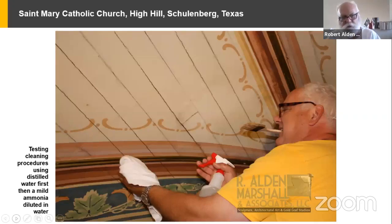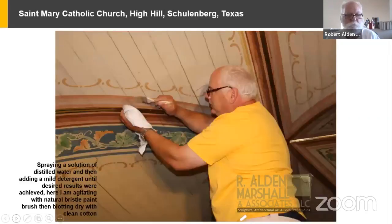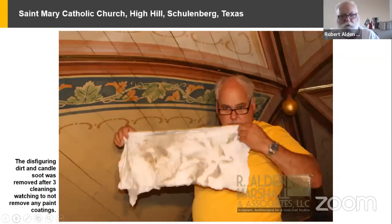Here I'm doing a test. Everything starts with a test. You want to make sure you're not damaging anything. We started off first with water, then we added a little bit of ammonia to the water, and eventually we ended up working with distilled water and Volpex, which is a detergent that's used in conservation. What's nice about the ammonia, it's simple, non-sudsing ammonia. You use it and ammonia off-gases. It doesn't leave any residue. There I am agitating it with a little brush and then blotting it dry. And we find that we're getting dirt and assorted things off of the paint, and we're not pulling any paint off of the ceiling.